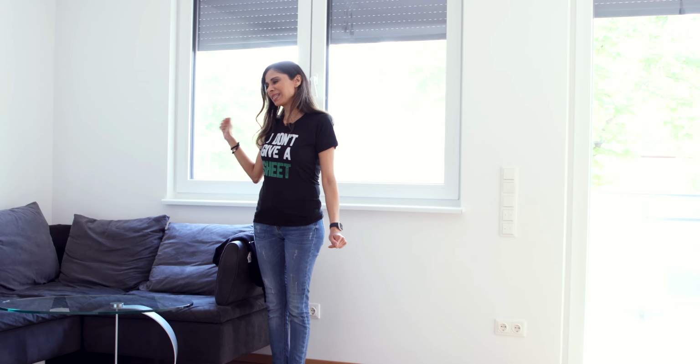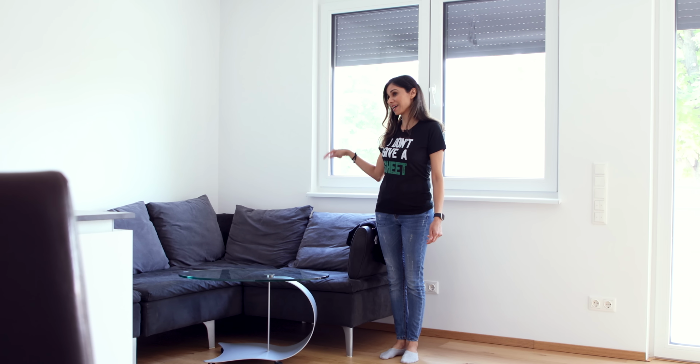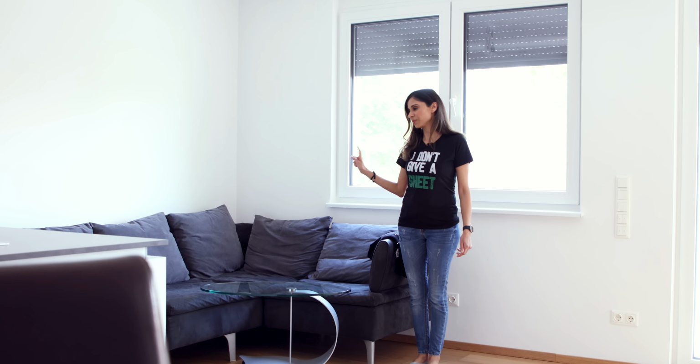Here is the couch. I don't really use this area, but I have taken naps here and I have spent some nights here. When we had some late workshops, I would just crash here some days. Not too often though. So that's this area. Then let's move that way.